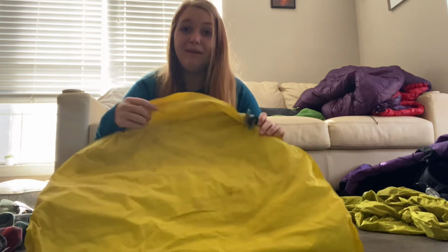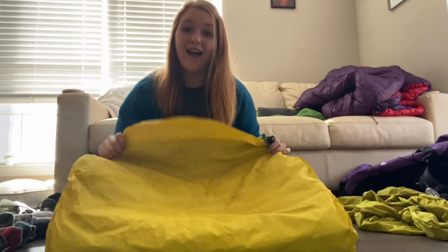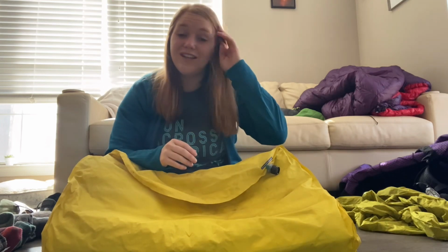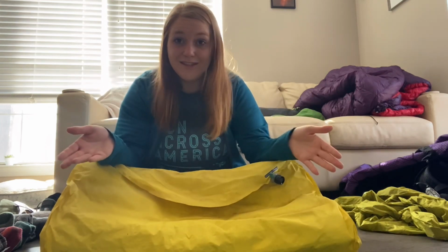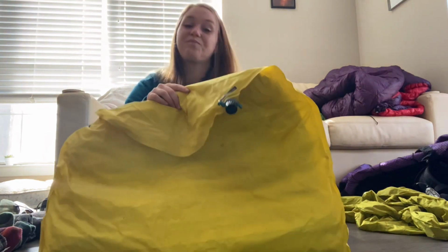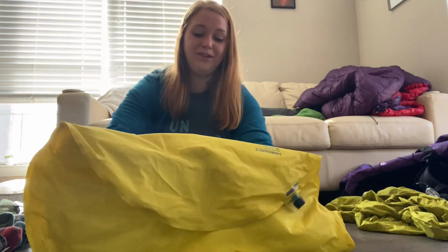So my sleeping pad was the Neo Air X-Lite in the wide version. I've tried to use the normal width versions and it just doesn't work for me. Usually my arm is off the side and it's uncomfortable for me. So I used the wide and absolutely loved it.